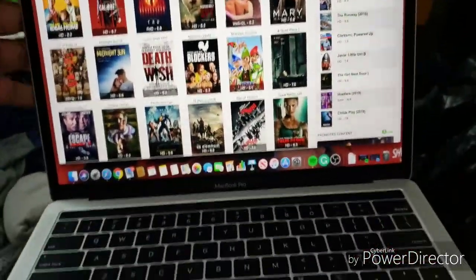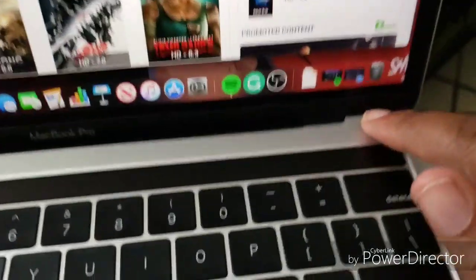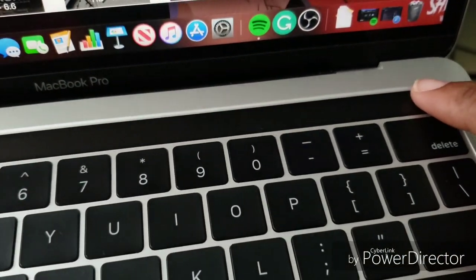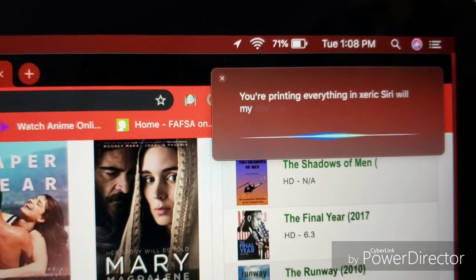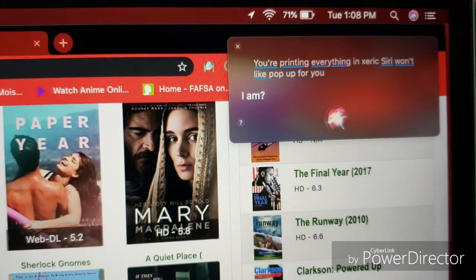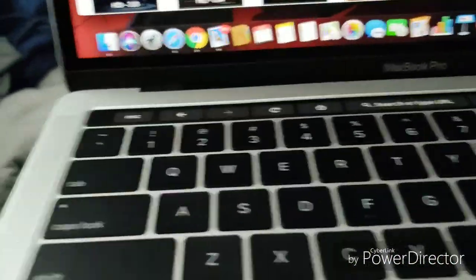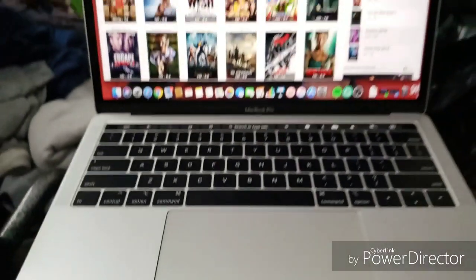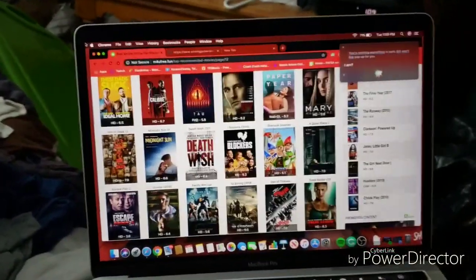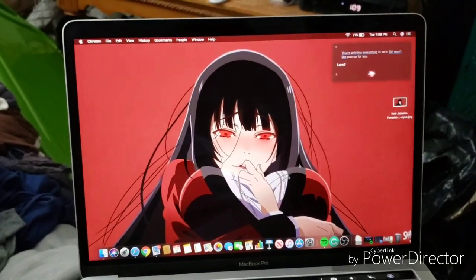Yeah, I had set up. So, you have the touch bar down here. Especially when you use your finger right over here to get your print and everything. And Siri will pop up for you. She's like, I am. And yeah, it's pretty slick, 13-inch, and that's how it looks. And then let me exit off here. Not exit, but minus. Sorry, I'm a big anime fan.